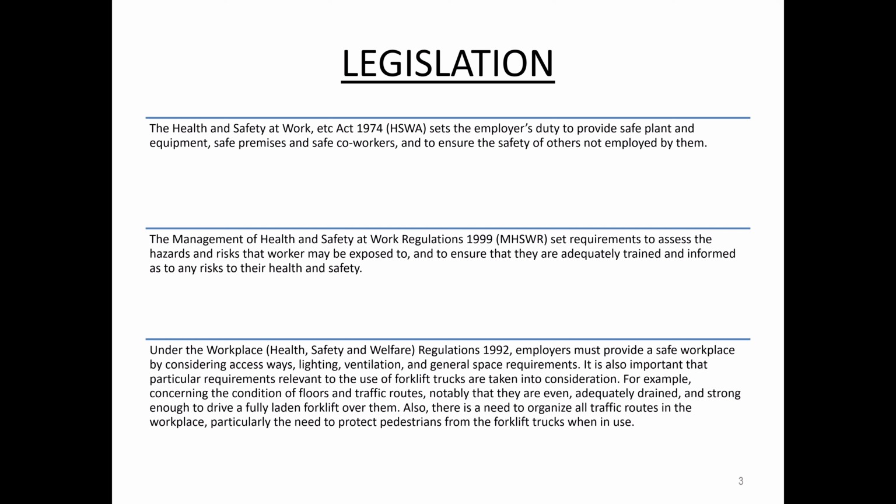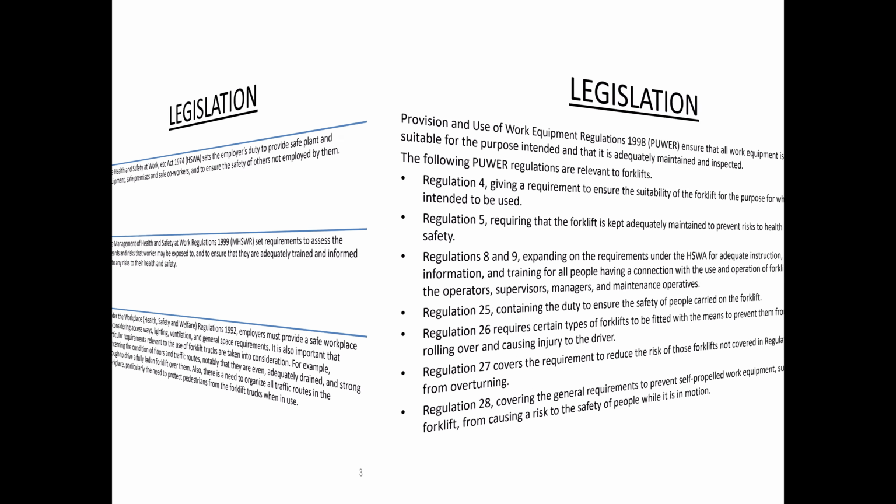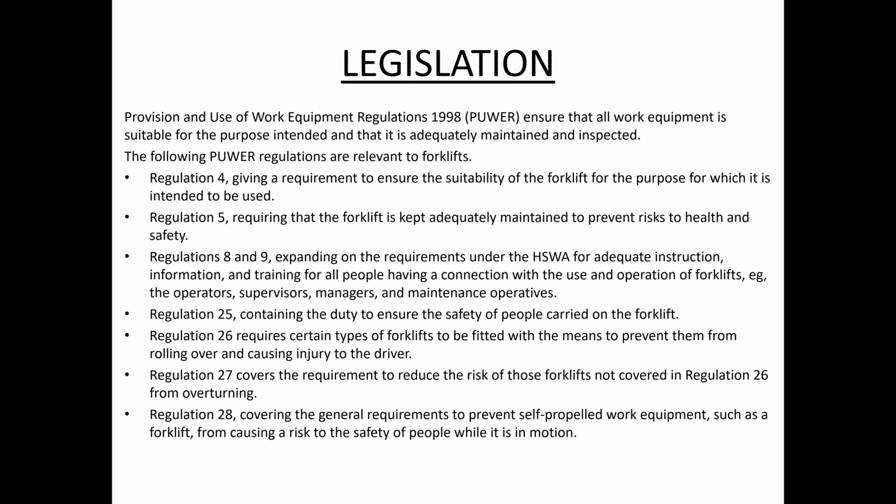Also, there is a need to organize all traffic routes in the workplace, particularly the need to protect pedestrians from the forklift trucks when in use. Provision and Use of Work Equipment Regulations, 1998, PUWER. Ensure that all work equipment is suitable for the purpose intended and that it is adequately maintained and inspected.